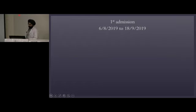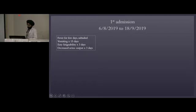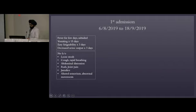She was first admitted with us in August 2019 with complaints of fever for a few days, which had subsided, followed by vomiting for 15 days, then easy fatigability and decreased urine output for the last 3 days. There was no history of any loose stool, cough or rapid breathing, abdominal distension, rash or joint pain, jaundice, any altered sensorium or abnormal body movements.